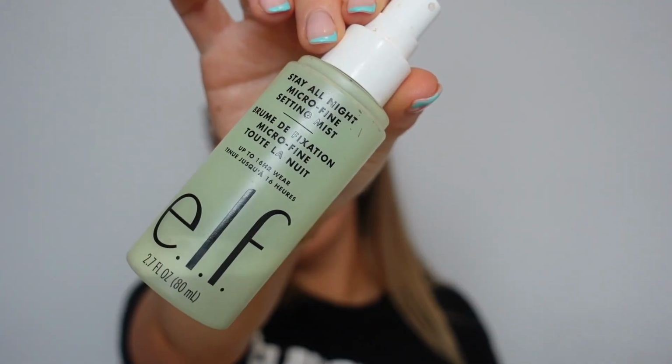Set it all with your e.l.f. Stay All Night Microfine Setting Mist. And that is my everyday, usually 10 to 15 minutes, just natural, healthy, everyday go-to makeup.